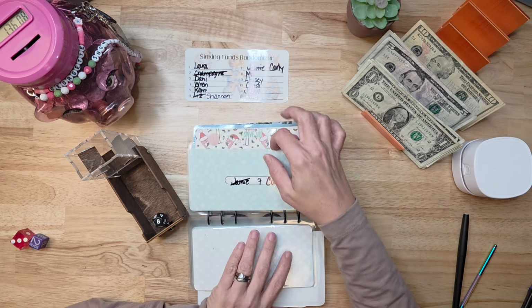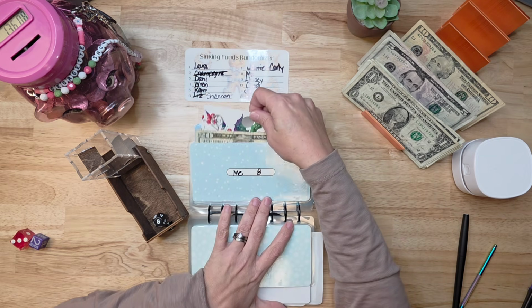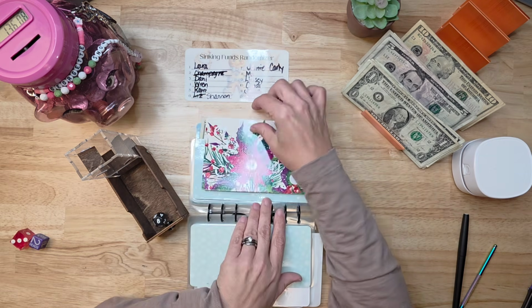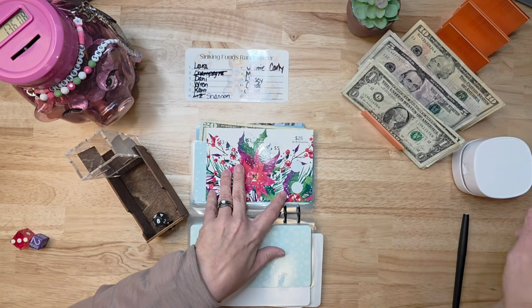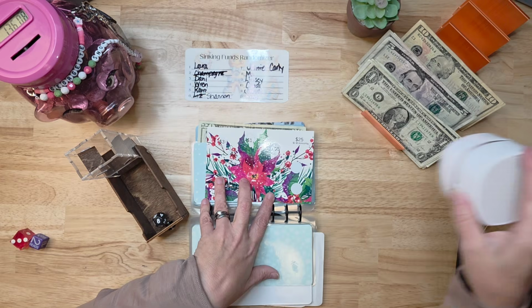So 6, 7, and 8. We've been working on this little baby challenge for quite some time. This is a $25 challenge. And $1 whole going in towards this.